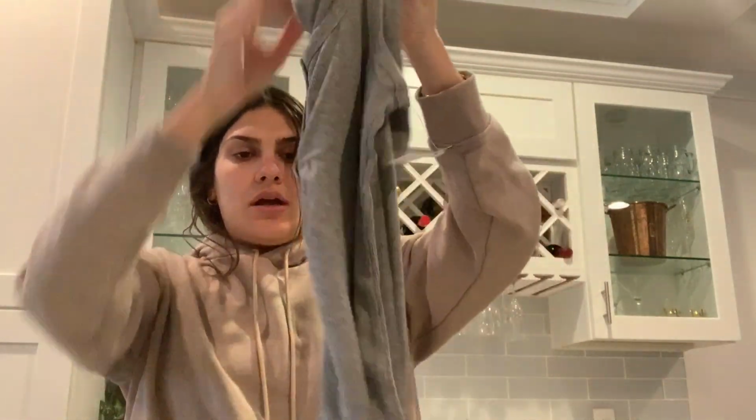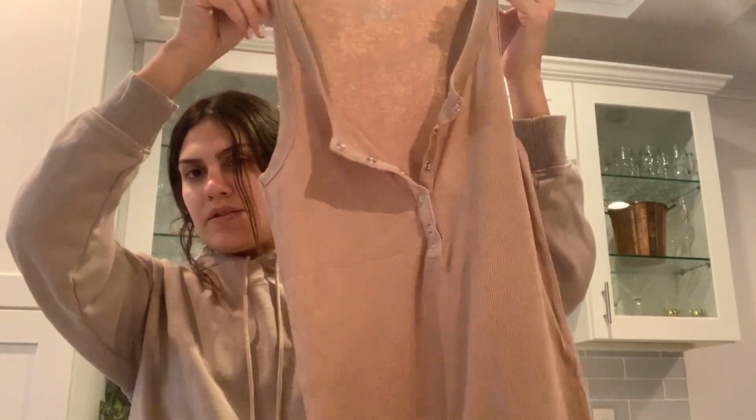And then some other stuff that I got were these tanks from Aerie. I just thought that these would be really great to have for nursing because they button up the front and are just really comfy for summer. So I got it in gray and I also got it in tan. And I think these are on major sale, so I'll link those if I can.